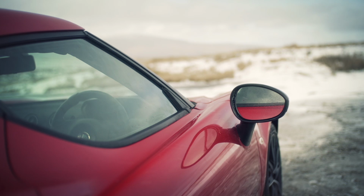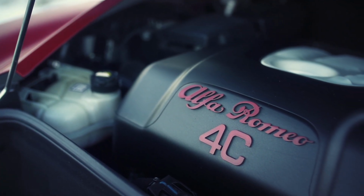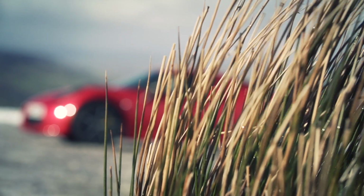However, in 2011, Alfa revealed a concept for a sports car. They called it the 4C. All of a sudden, Alfa Romeo started making sense.